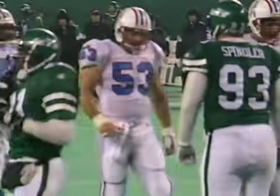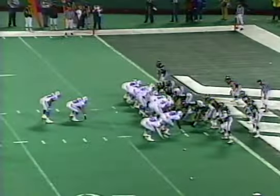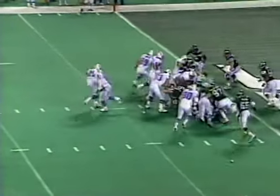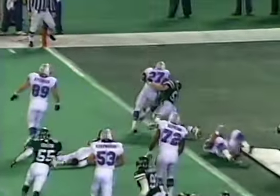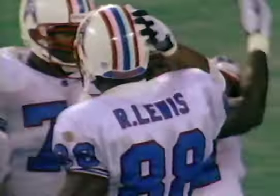What he hasn't quite learned yet is that pay dirt, that down by the goal line, and run 2 inches off the ground like Marcus does. He's worked for 137 yards, and he is going to rush for his second touchdown of the ball game. Eddie George scoring from just over a yard out, and has his second touchdown of the ball game, one from 35 yards away and one from 1 yard away.